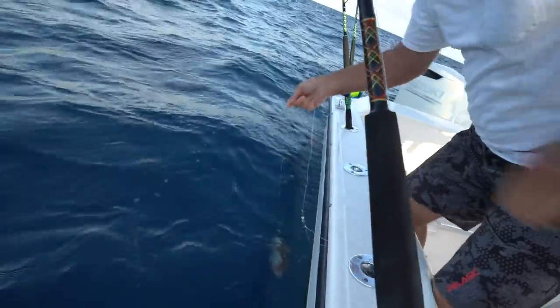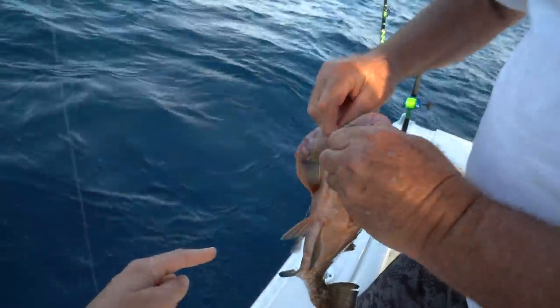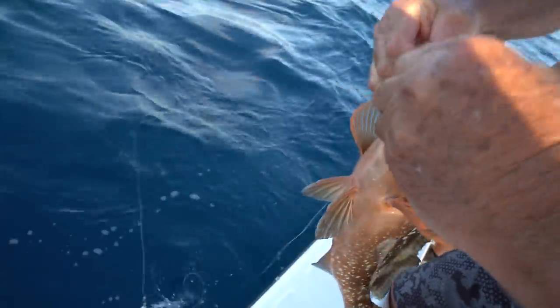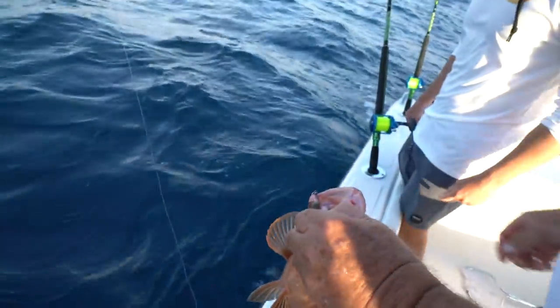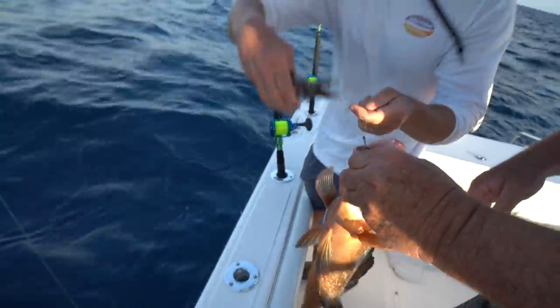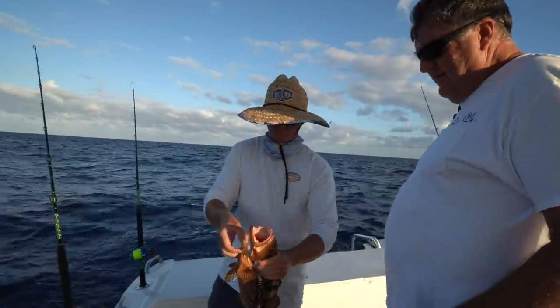Small grouper. Aww, that's a beautiful red grouper. A red this time. Vic, what the heck? He ate the ballyhoo? He ate both our baits, didn't he? That's what it looked like, didn't it? Yep. Pliers? He ate both the baits. Well, not an eaten fish, but a beautiful fish.